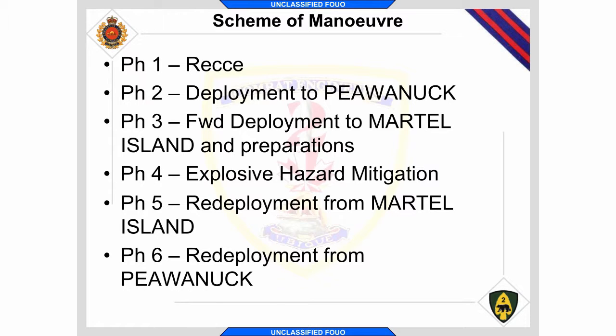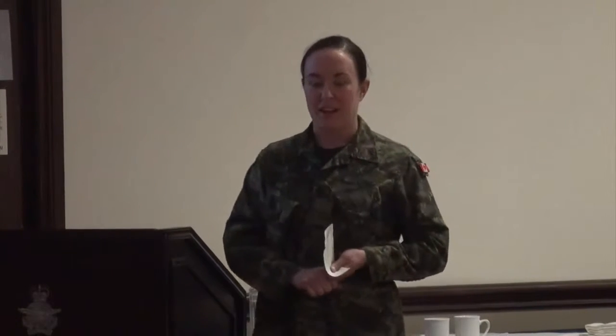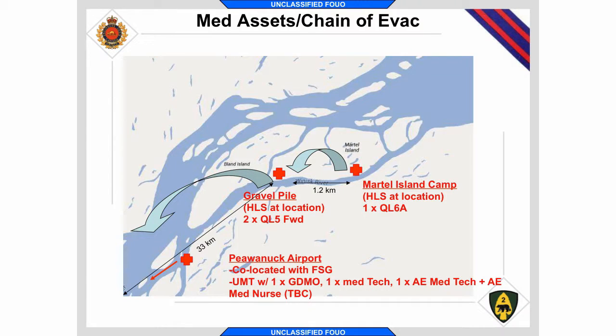Next, please. So also during the recce, again, it highlighted a couple key concerns and supporting plans that we had to develop. So one of our big concerns was medevac, or medical support, primarily because we assessed it to be a medium risk operation, but coupled with the remoteness of the site, we really need to make sure we got this one right. So we developed a multi-phase medical plan.